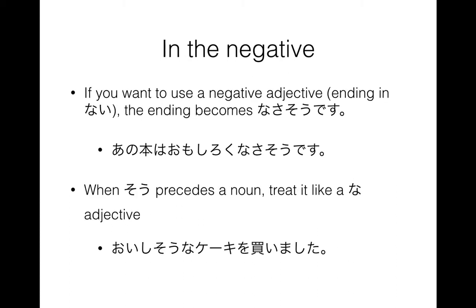It is also possible to use this with negative forms, right? Something doesn't look a particular way. If you want to do that, you use the negative ending, which would be ない, and that is ない either for an い-adjective or a な-adjective. The ending turns into なさそうです. So, あの本は面白くなさそうです. That book looks not interesting. Right? Maybe it has a boring cover or a boring title. So I could say it's 面白くなさそうです.